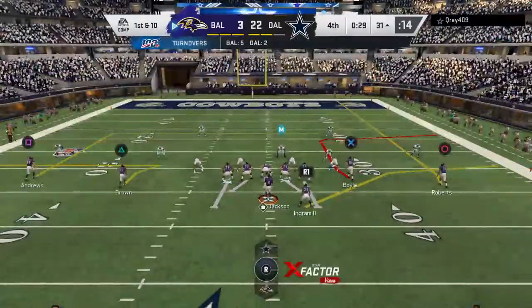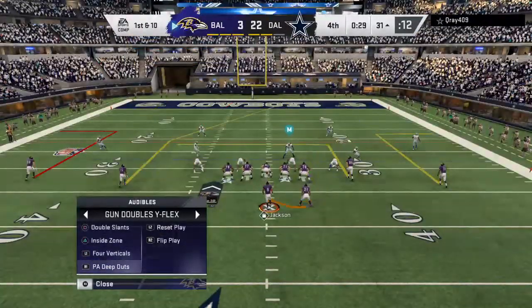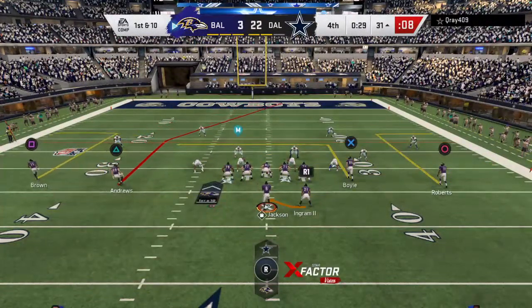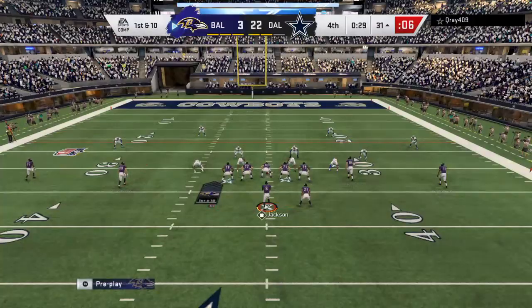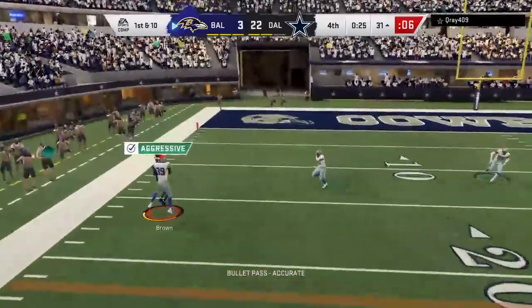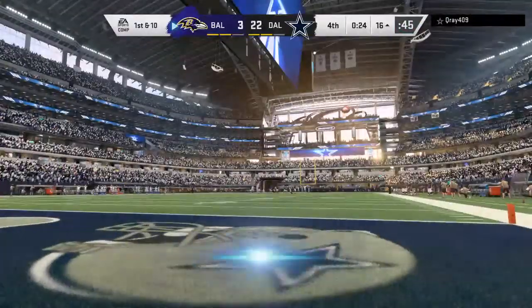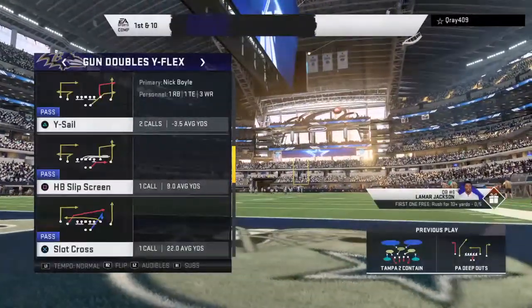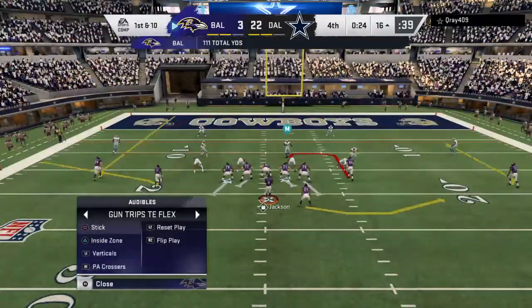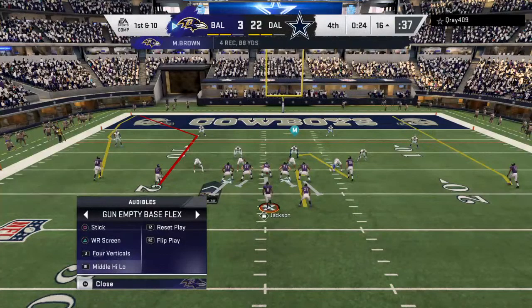Line of scrimmage, the 31 now on 1st and 10. After the interception, here's Jackson. And this is going to be caught. He won the fight for the football. Now the Ravens going to use one of their timeouts as they'll stop the clock with 24 seconds to go in the game.